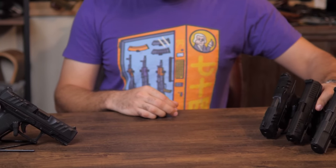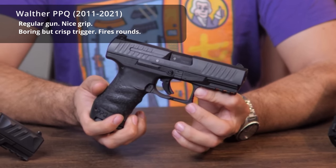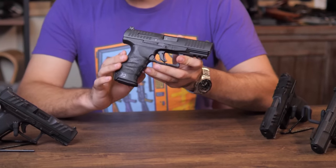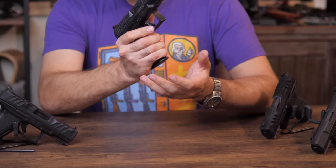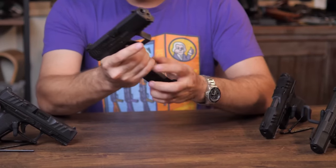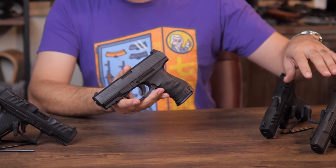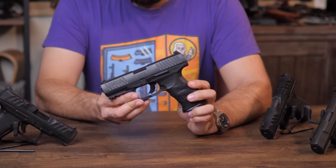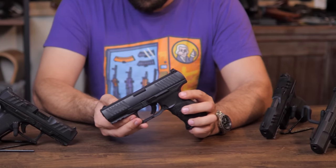So that leads us to the next generation, the PPQ. Now, the PPQ is a fascinating generation. We got this incredible grip texture. We got this very long, flappy mag release, which is just a pleasure to use. It was actually on the much later P99s that the mag release got so long like this. So great texture, a lot of great stuff going on, but it is now single action only.